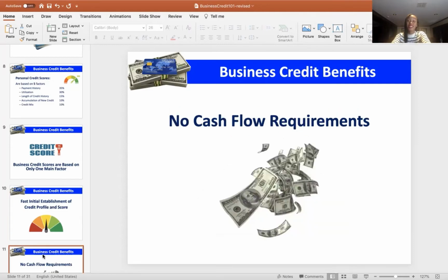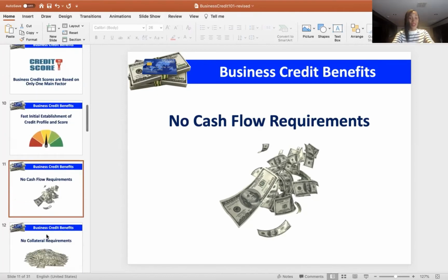If you have business credit built up, there's no cash flow requirement. They will look at your business credit, see the scores, and see the accounts you have, because you do have to have accounts, and I will tell you about that later. They will see that you have a well-established business credit, and guess what happens? They will not ask you for your cash flow. They will not ask you how many years you've been in business. They will actually give you the loan you want or the credit card you want. So that's one of the other benefits.